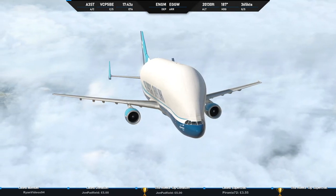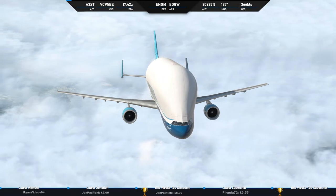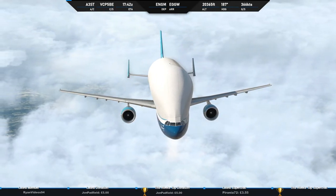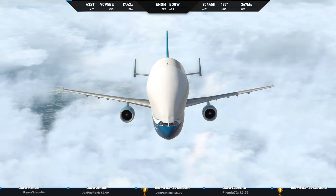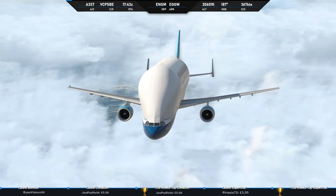What's our flight time for today? Total flight time is 1 hour 55. I do anticipate perhaps some delays. Quite a few are going to Luton. Hopefully we'll get some ATC.